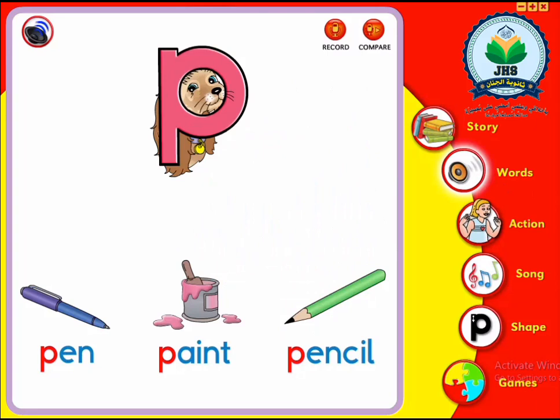Words. Click on the letter lander to hear the sound they make in words. Click on the pictures to hear the words. Pen. Paint. Pencil.